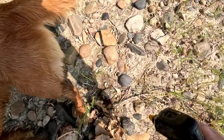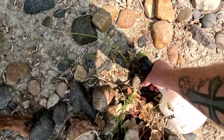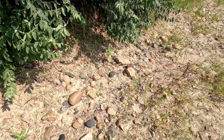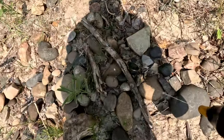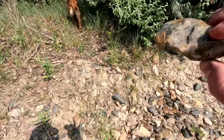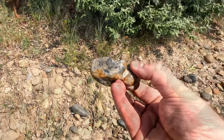This looks like it could be an agate. Pretty sure. This kind of has that look to it. And I seen something over here that caught my eye as well. What's this? That would just be a rock with a bird poopy on it.